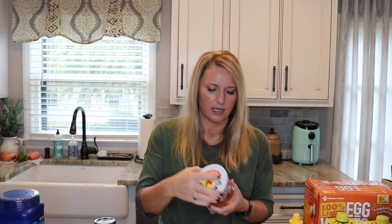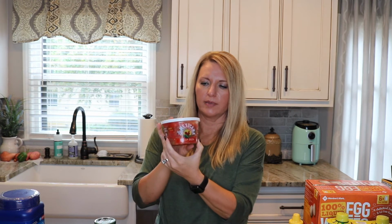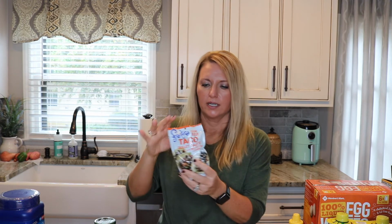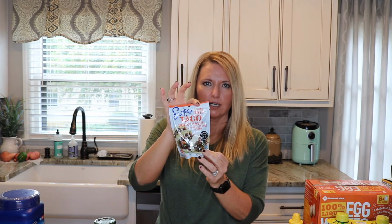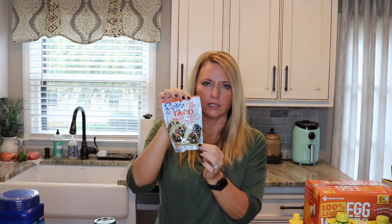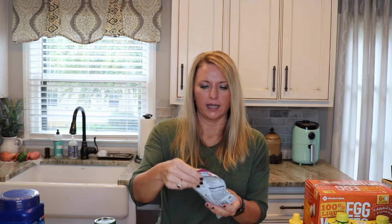And then I got some of this La Mexicana salsa. This will be for the taco bowls. I love this. And then also, to make our tacos, we love these Frontera sauces. This is the taco skillet sauce. This really makes your tacos taste great. We'll also use taco seasoning, which I stocked up on last week. I got a couple of extra packets, so I didn't have to get any more of that.